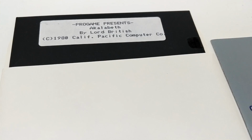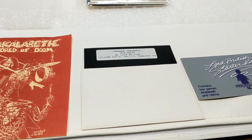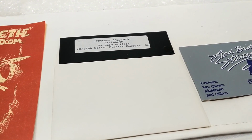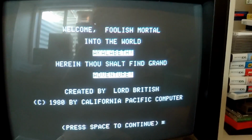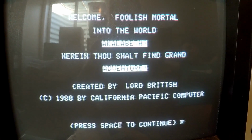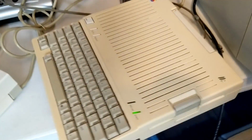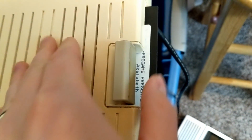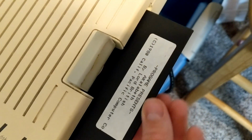And I gotta say, I was extremely nervous of whether it worked or not, but I did fire it up and I can play that video here right at the end. So here's Akalabeth working on the Apple II. We're going to turn it off and eject. There it is.